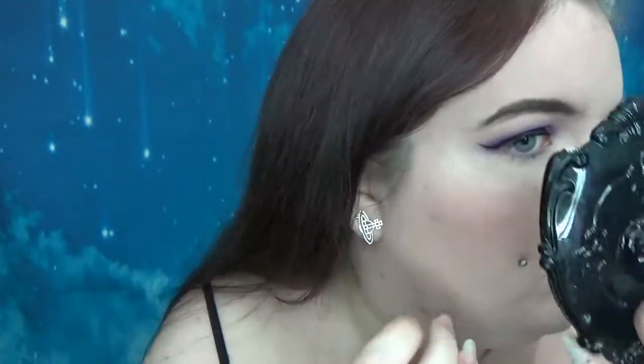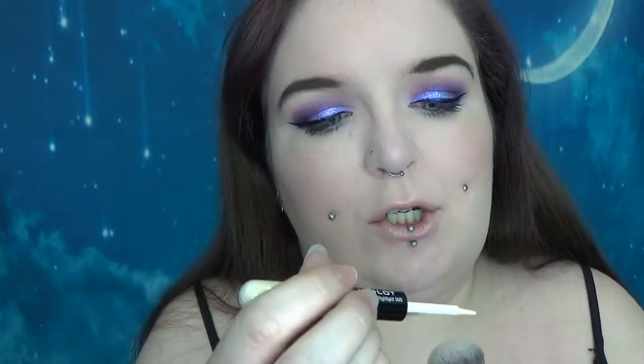So, this is quite a thick liquid highlighter, which is why I felt okay with putting it on top of my foundation, but it has still disturbed it a little bit. So where is the brush I like to use for that? I'm going to do my other side with a brush. So I'm just going to paint some on.